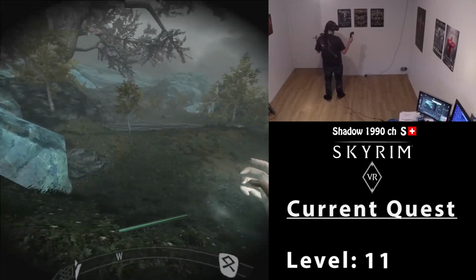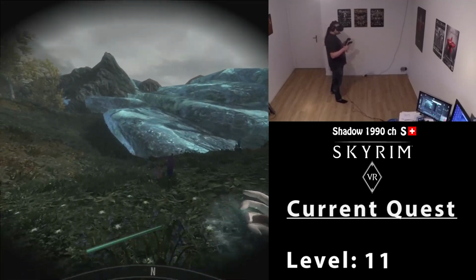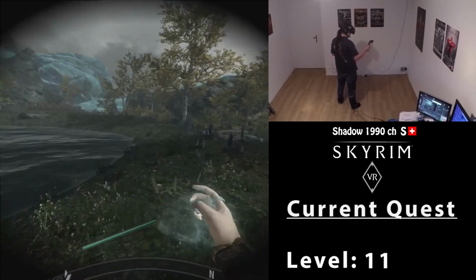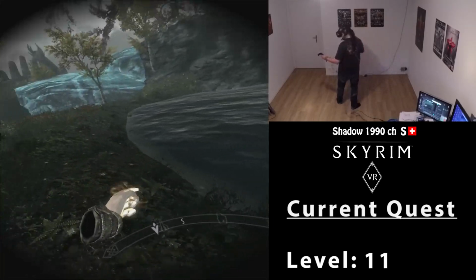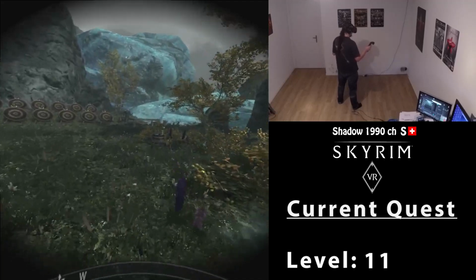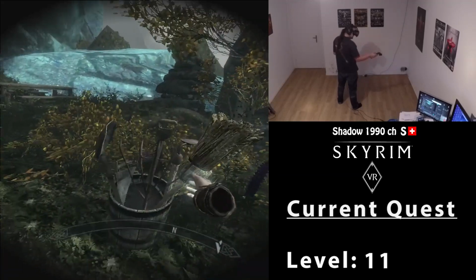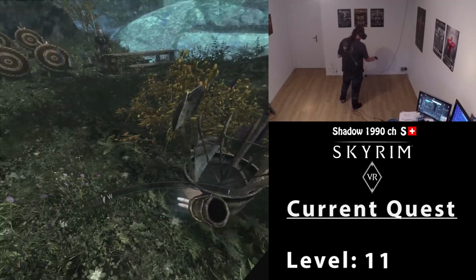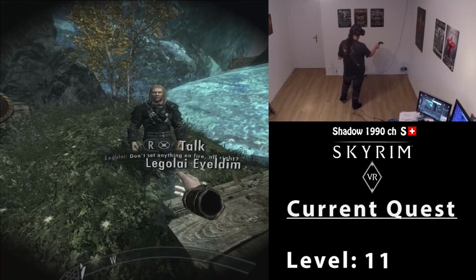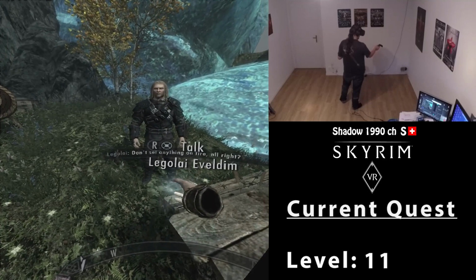Alright, I just have my spells prepared because I don't know what Manatus Mountain is, neither if there are any enemies up here. Yeah, I probably need to go over there, but I checked this out as well. Oh look, there's brooms! How cool is that? Is that a Thieves Guild member? Don't set anything on fire, alright?